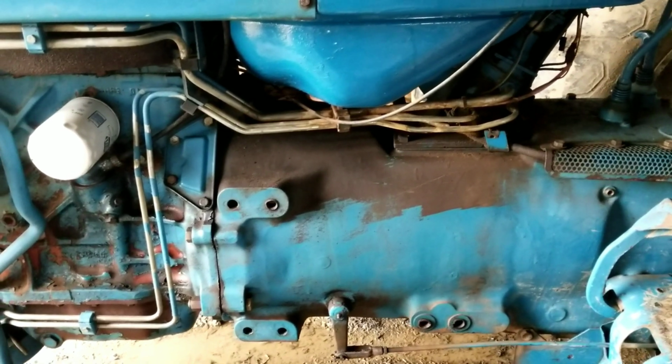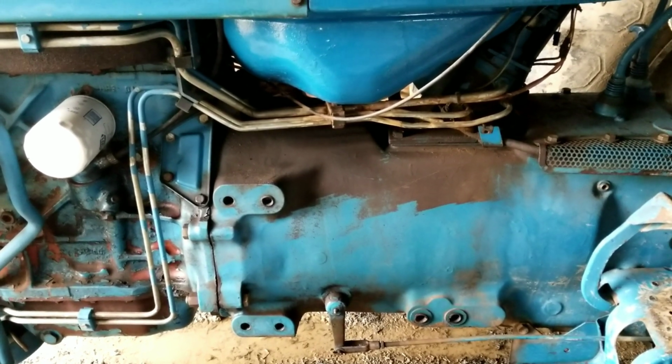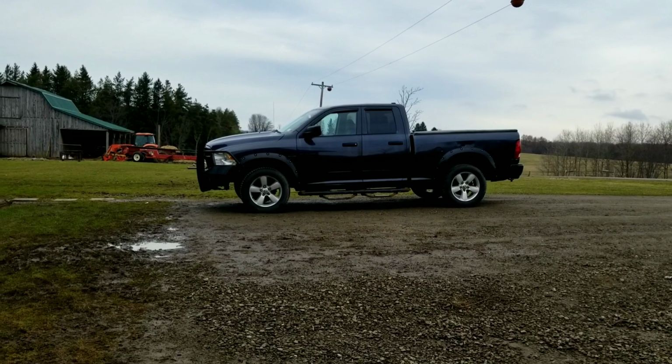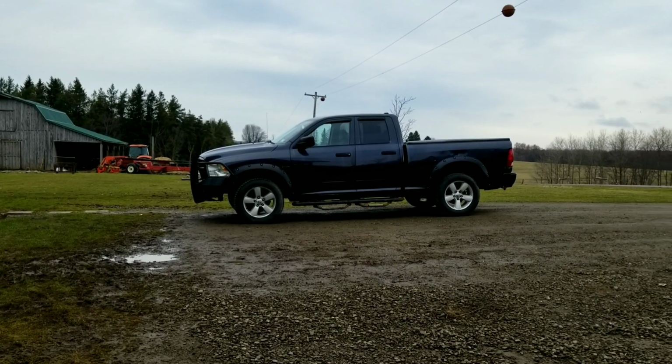So in a couple more days, I'll borrow that again, and I'm going to pull this tractor outside and give it a really, really good cleaning also. Get some of these hard grease stains off. And then we'll also pressure wash the truck real quick. Just get some of that thick mud caked on there that we've been running around through the fields and the muddy driveways and stuff.